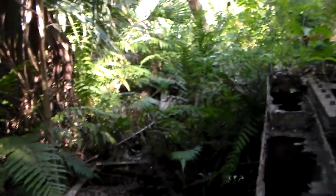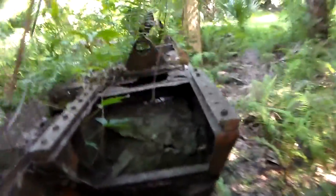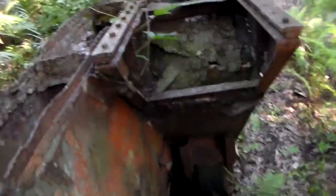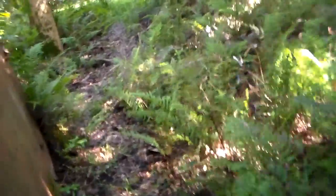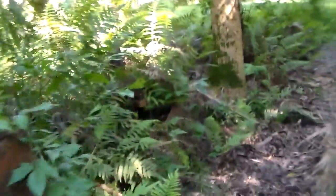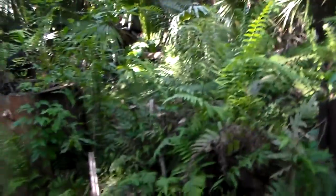Okay, Flora Explorer here. We're on the Wakiva River. Locals, please forgive me. We're at a site called Buffalo Tram. This is the site of an old railroad bed that ran through here, used by the logging industry in the early 20th century.